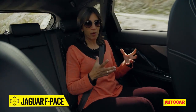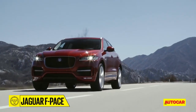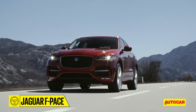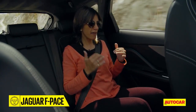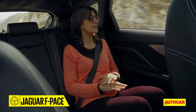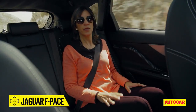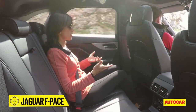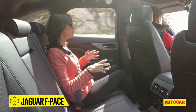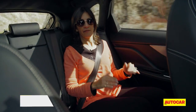What's really great about the F Pace is the ride handling compromise. Generally, when you have a sharp handling car, it's really difficult to get the ride right because there's a certain amount of stiffness. But I think it's been beautifully done here because the F Pace just smothers the road. It doesn't let you know what's going on under the wheels, and you're absolutely comfortable in this back seat. Now, the 2-litre does have a little firmer edge over the sharper road gaps and bumps, but the 3-litre absolutely flattens everything out.